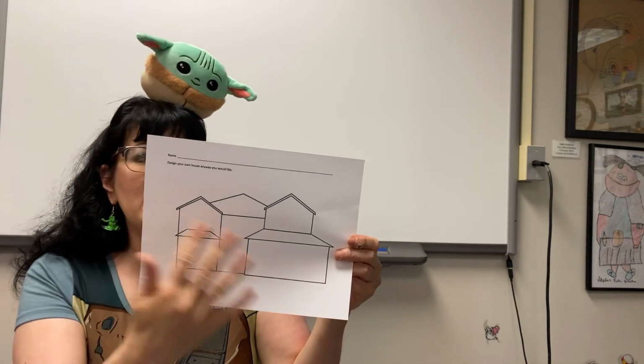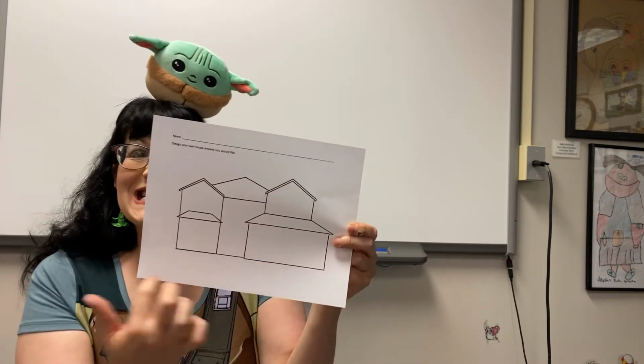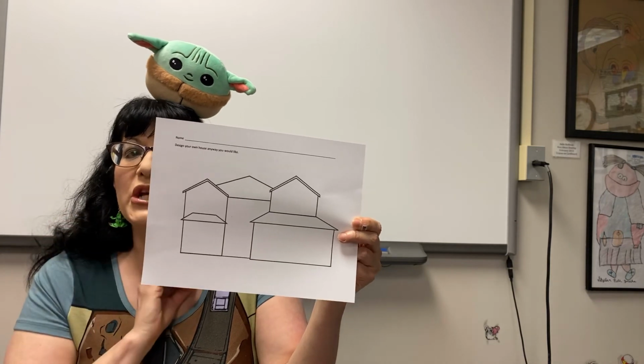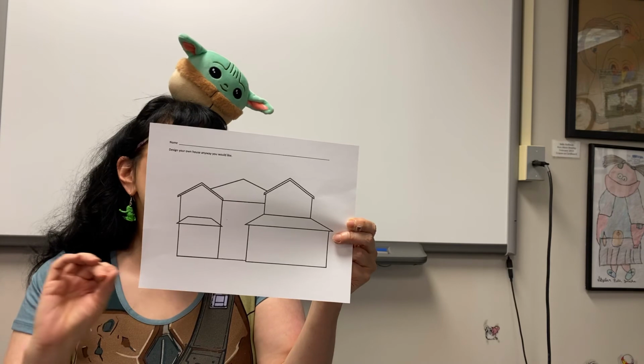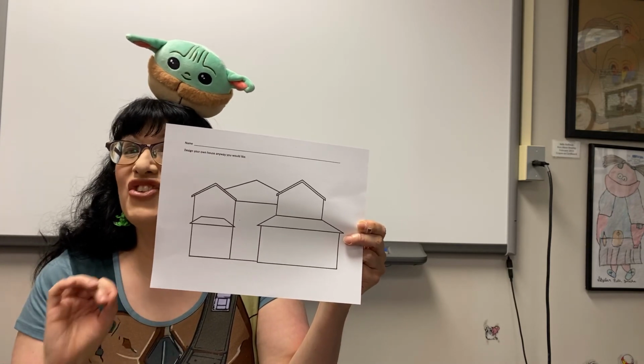This is just a basic layout. If you want to add to it, add to the bottom. If you want to add slides, notice there's no windows or doors or anything because this is up to you. This is your fiction house. You can do whatever you want to it because it's fiction and it's yours.